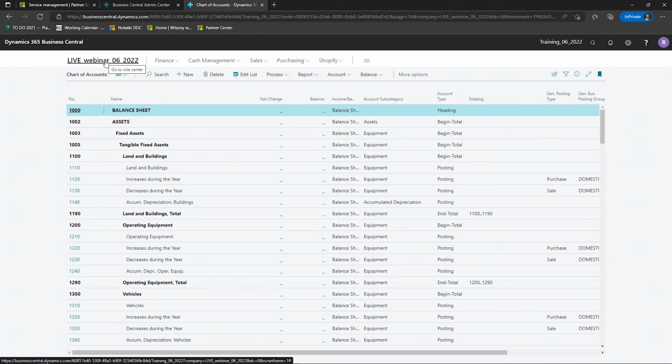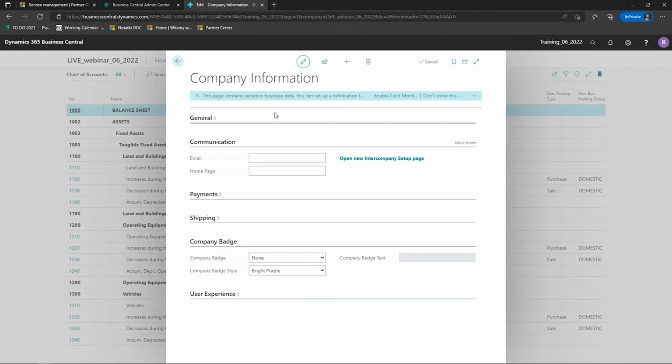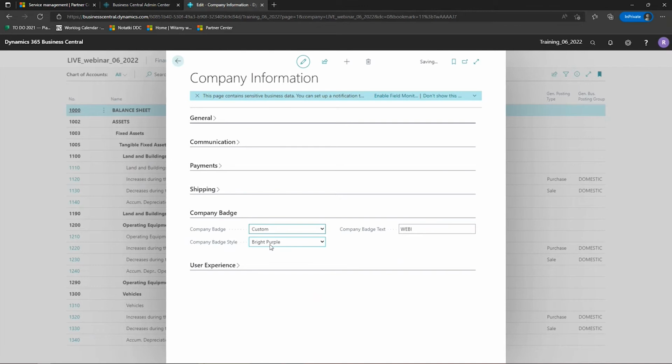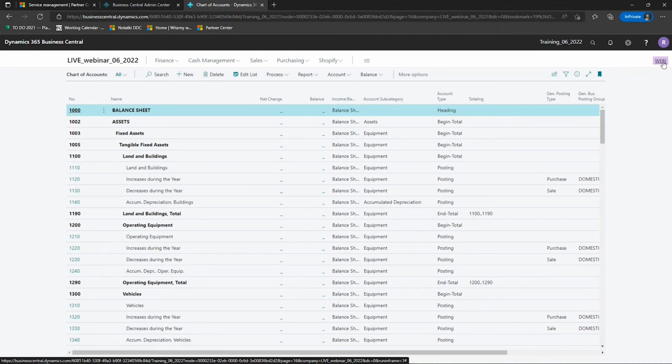What is also quite nice is that it will not only search through page names. For instance, if you know that there is something like a company badge within Business Central, it will show you where it is. It's inside company information, and here we have some fast tabs. Company badge is one of them. It's a small feature which helps you identify in which environment, in which company you are currently. Okay, we need to refresh. It should take between 3 and 5 seconds. And we have this nice small icon, which will tell us which company and which environment that is.